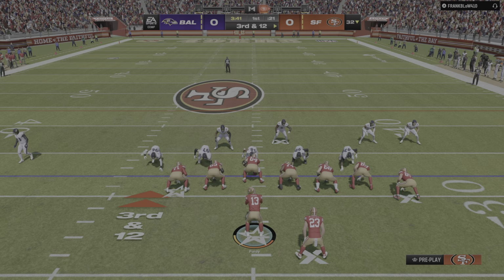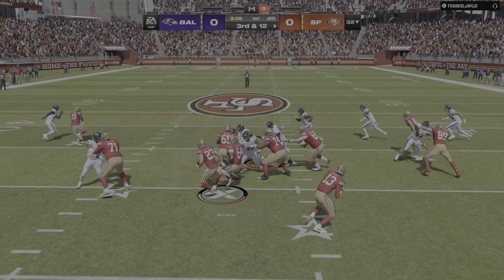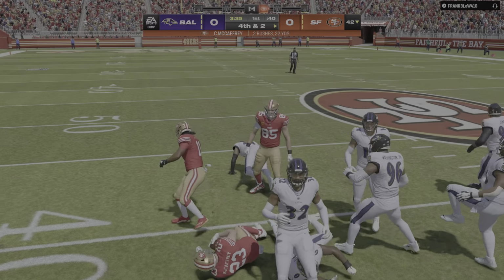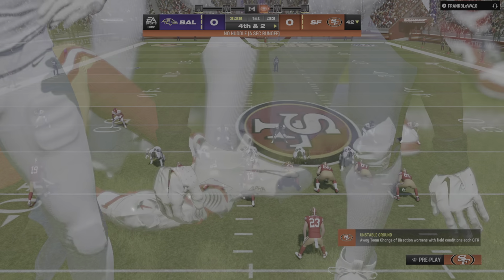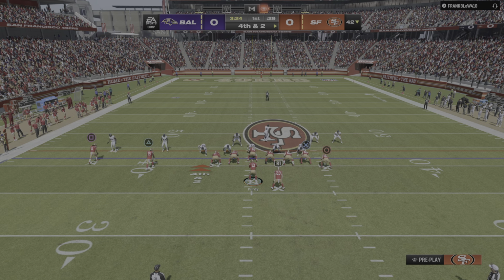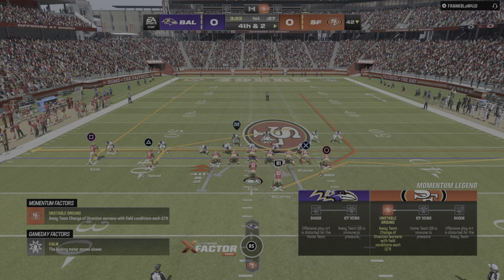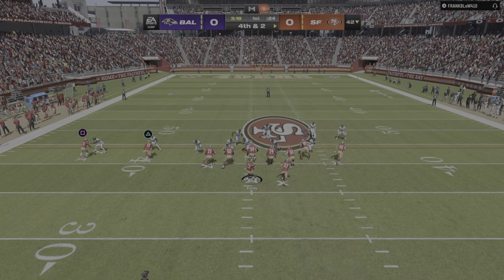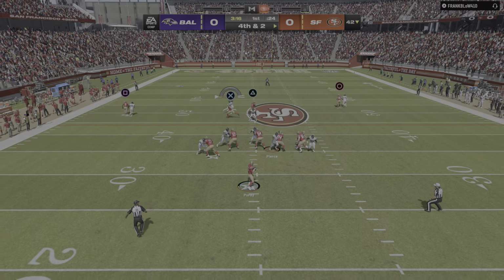It's third down. McCaffrey running up the middle. And a nice job there defensively. They get him to the ground short of the first, right around the 42. 60 Eagle. Panther 11. Panther 11. Check up. Purdy on fourth down.